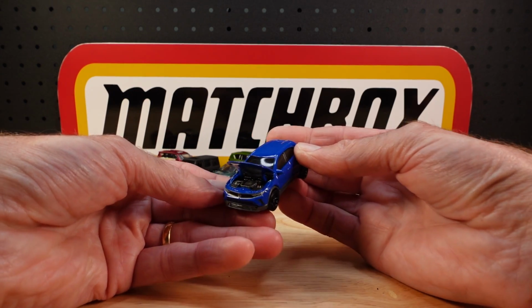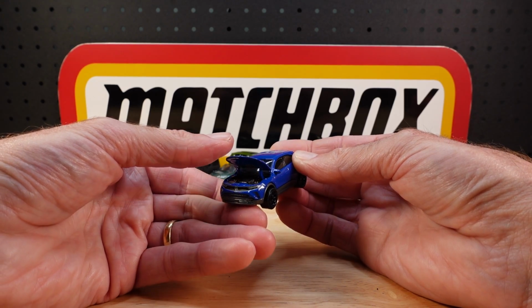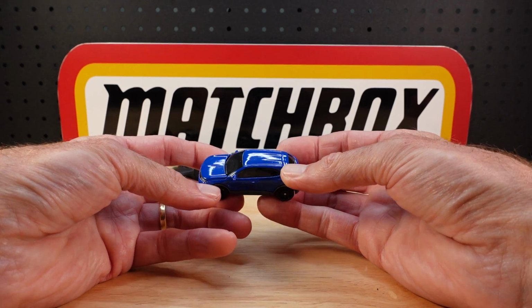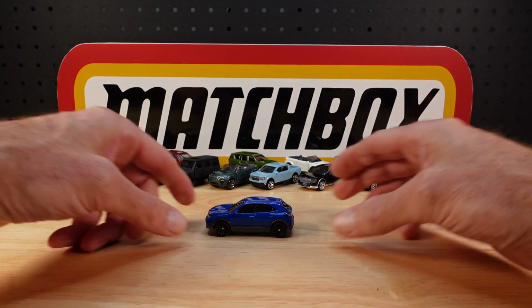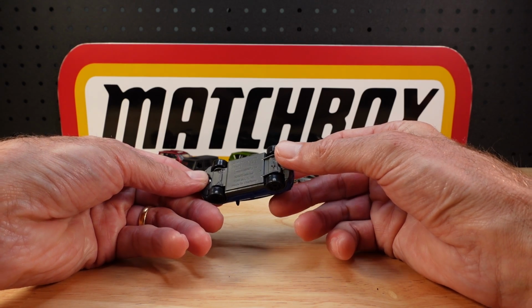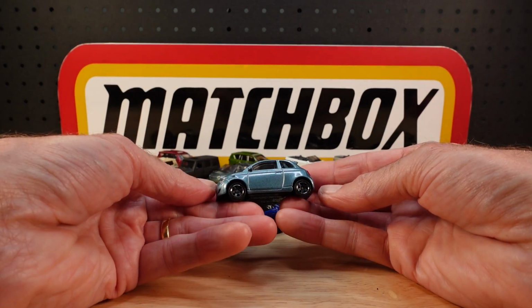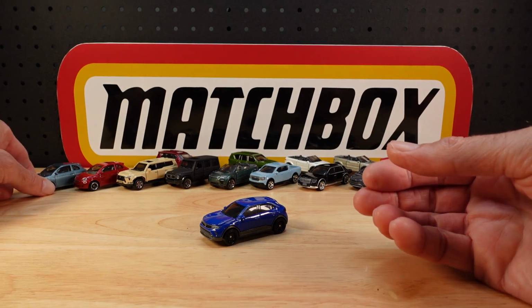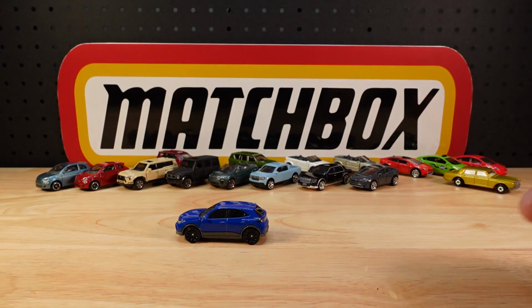Bonnet opens. Engine has a few little details, not much, but at least the bonnet doesn't rattle. Tidy looking unit, as they say. And before that, Opel. Oh shit! I forgot to show you the other colour. Yeah, you almost missed out. Almost always there's a car that misses out, and it's like, oh man.